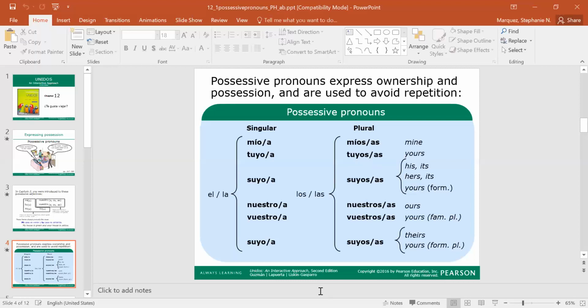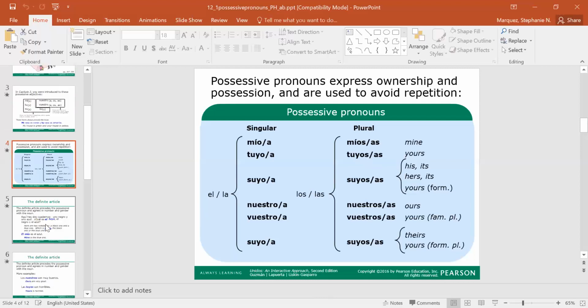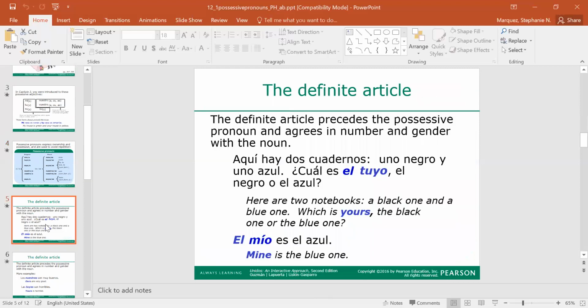Just the big thing to remember from this slide is that every time we use possessive pronouns, we also need to use the appropriate definite article in front of it. So either el, la, los, or las. One quick thing down here on slide 5, just to give us an example of this before I switch to another thing that I'll show you really quickly.